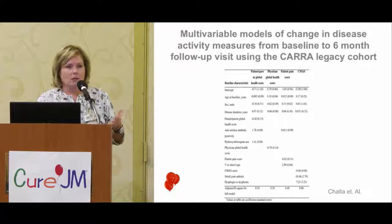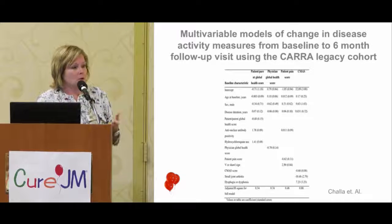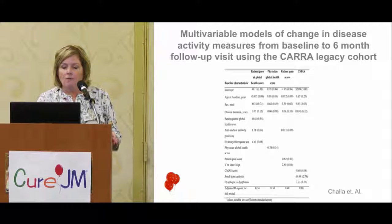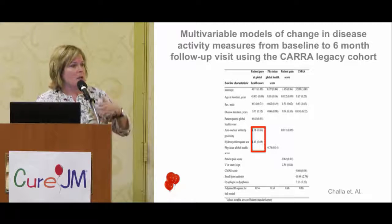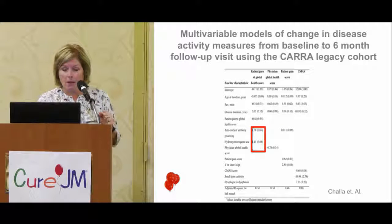The other is looking at some CARRA data. We found that if patients were treated with hydroxychloroquine, again, Plaquenil, they were much more likely to feel better. The patients felt better and reported feeling better, and the parents felt like their child was doing better as well.